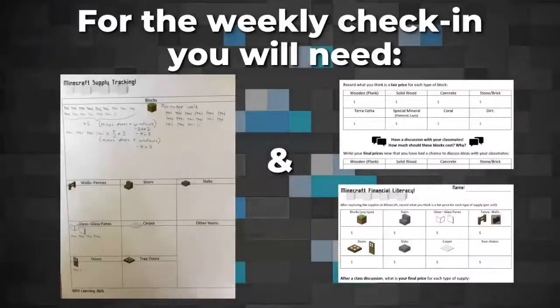All right, so now for weekly check-ins. Weekly check-ins are a way of keeping track of how many supplies you've used and how much it's cost you so far without getting overwhelmed by doing all the math at the end. And it's a way too for you to get some feedback from your teacher to see whether or not you've done it the right way. Because you're going to do the same thing next week, and you're going to update it, and any mistakes you made in the first one, you can correct in the second one. And then the nice thing is you get a chance to learn the right way to do things.